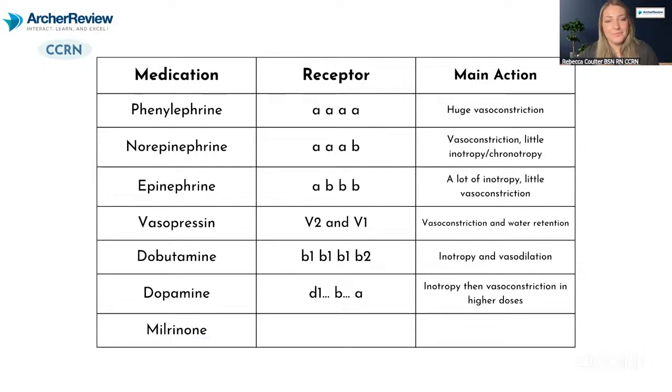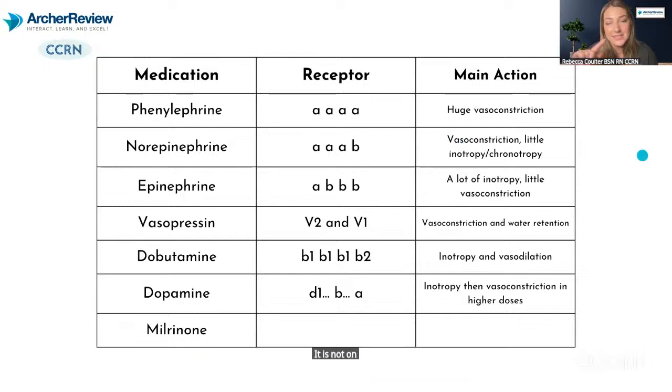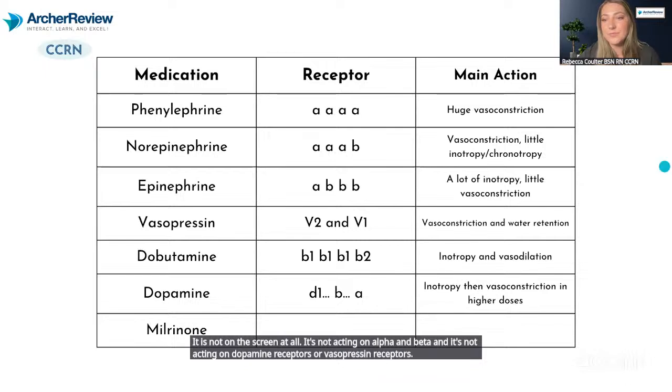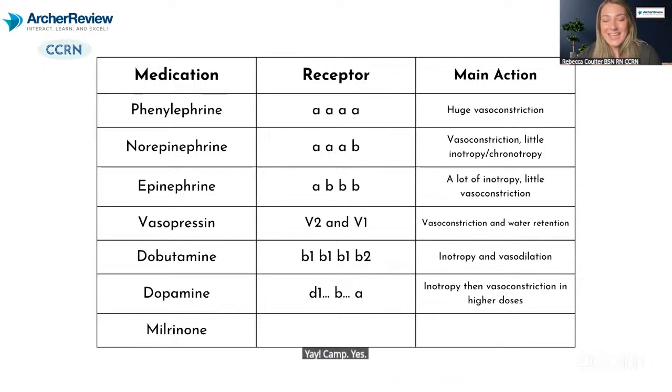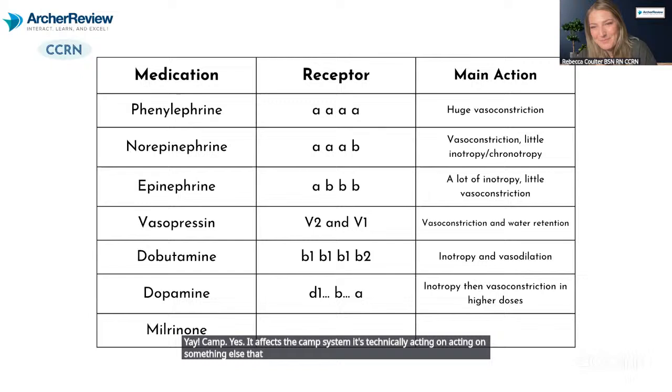Okay. Next is milrinone, which is one of my favorites. What is milrinone acting on? And I'll give you a hint. It is not on the screen at all. It's not acting on alpha and beta, and it's not acting on dopamine receptors or vasopressin receptors. Yay! cAMP, yes. It affects the cAMP system. It's technically acting on something else that affects the cAMP system, but that's still right.